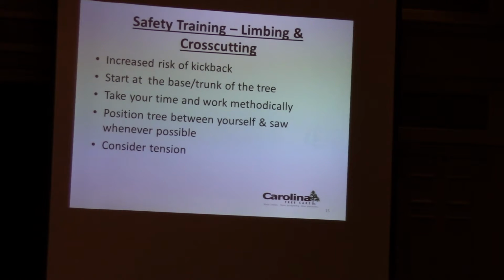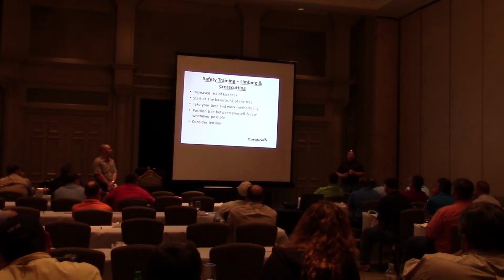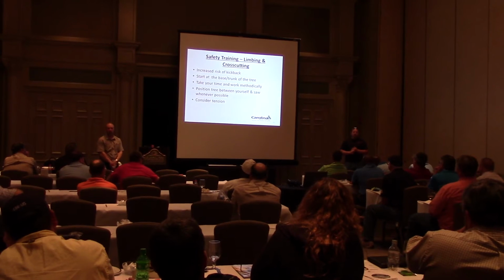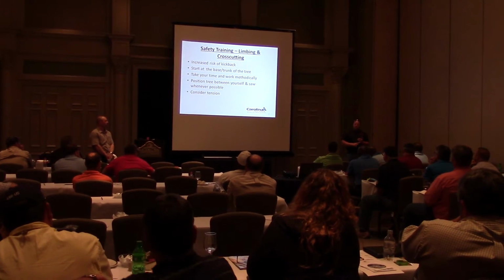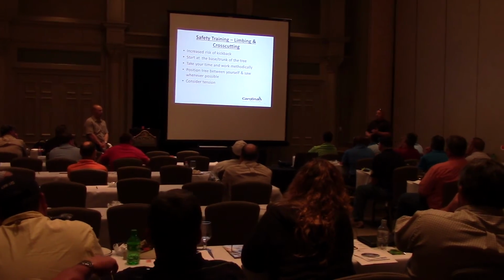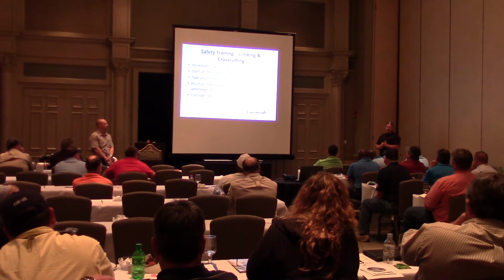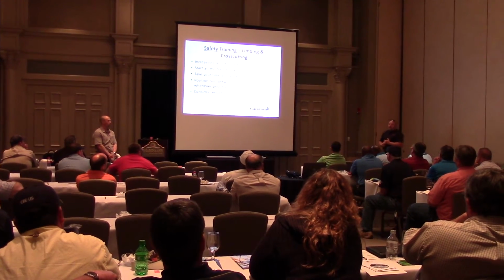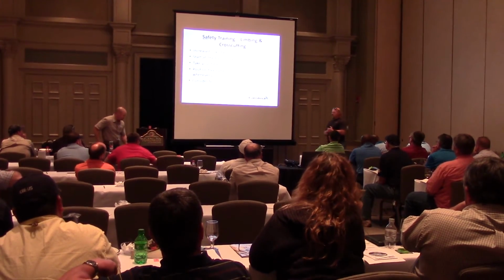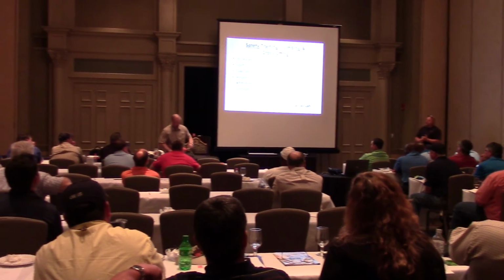Position the tree between yourself and the saw, as we said, whenever possible. Can you always cut with the tree between you and the saw? No. You will have to get near it. What do you do? Make sure you got a firm foot. Make sure your thumbs and hands are wrapped around that saw permanently. Use your chain brake when you walk more than a step. I always tell people to use the chain brake. Okay? And there's a certain way to use your chain brake. You got it, Frank? Frank, what do we see most people doing?